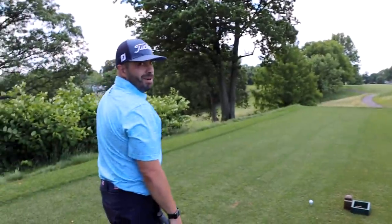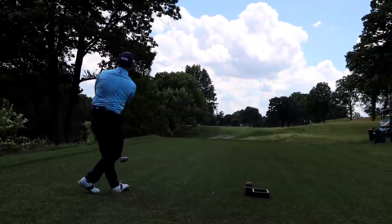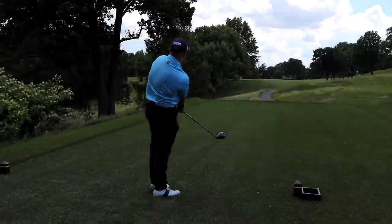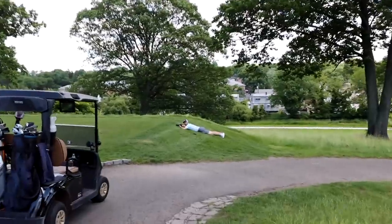So 17's a gripping and ripping hole. Gripping and ripping, man. We got 430 yards back here. My kind of hole. Let's go. Oh yeah, there he is. The butter cut. That might make it rain. Woo! We're gonna give Zach some bonus points today for effort. You're a dangerous man. Look at this guy.